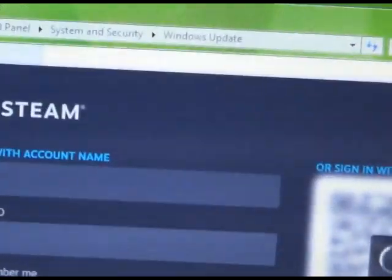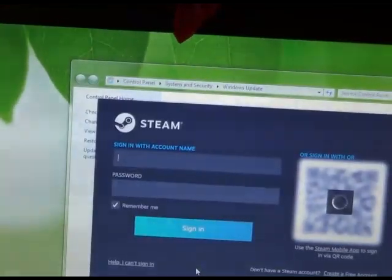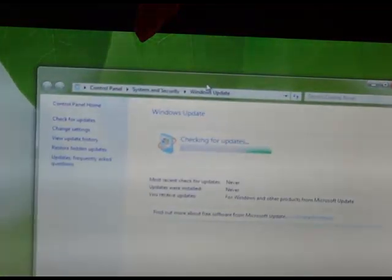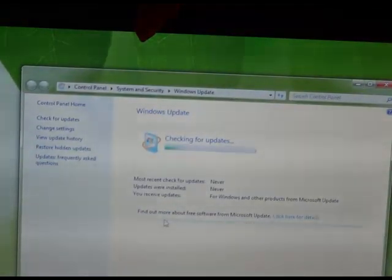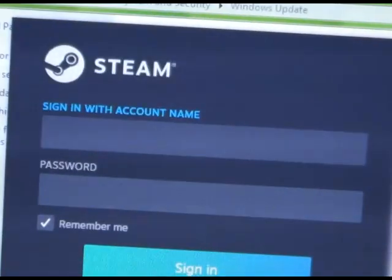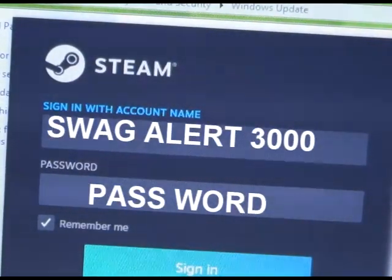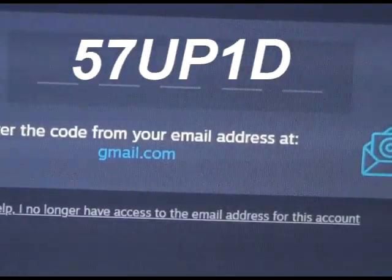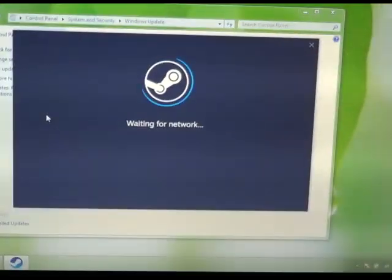Login? Steam login? I'm gonna log in screen before Windows Update is done checking. I don't think it's gonna check. I don't think it's doing anything. Time to enter my login details. Looks like it's time to enter my code. Looks like it's waiting for network.